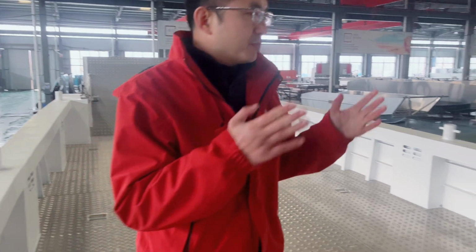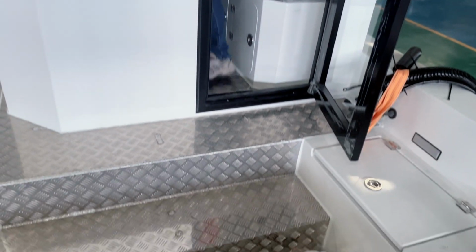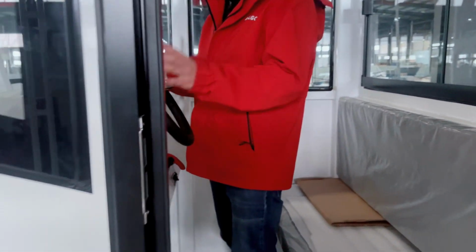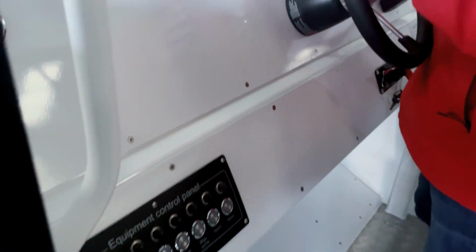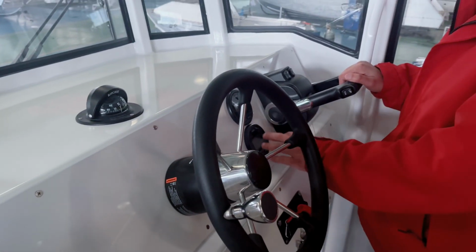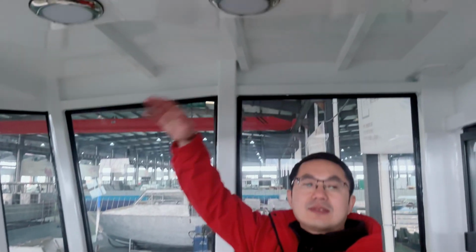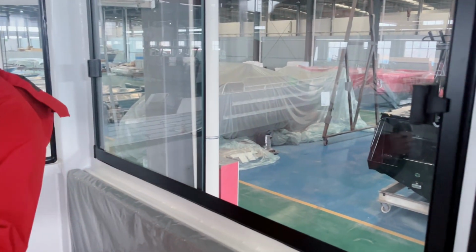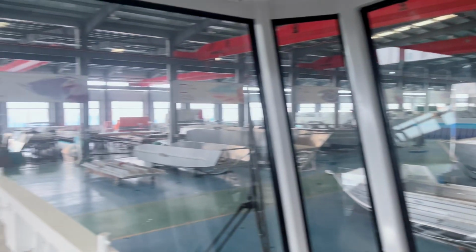Then you can see we have the small wheelhouse as well with the steps. We have everything ready: the steering, sister steering, all the switch panels, the breakers, the gauges, the compass, the engine controllers, everything is ready. It uses twin Yamaha outboard motors, with cabin lights and sliding windows. So you can see from here, it's very good visibility to the front.